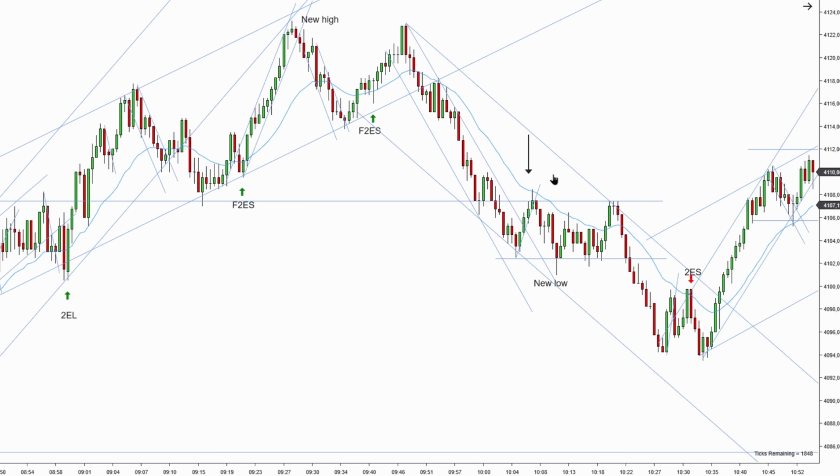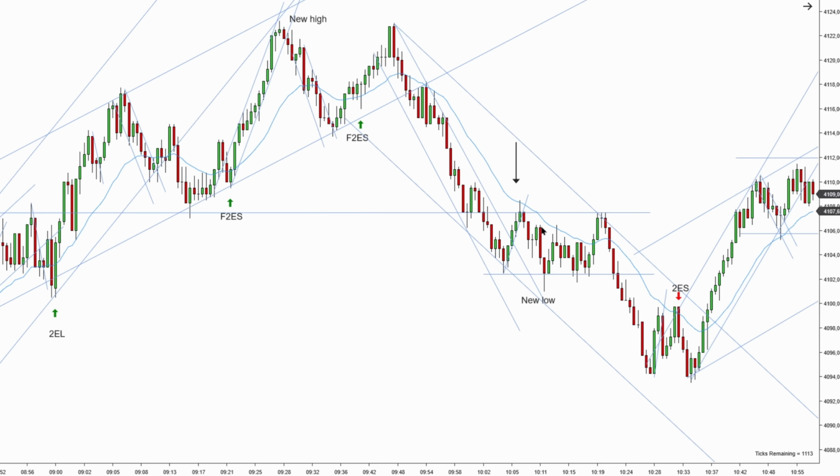So high probability setup would be a 2-legged pullback second entry short. And this is the lowest low where we would start our count. We have a first entry short, pullback, second entry short. But by that time, it's way too big. It's so close to these lows, even though it worked. I cannot mark it as a high probability setup.